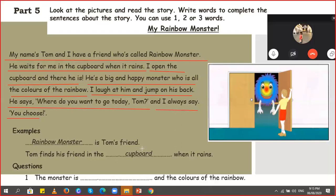Rainbow Monster is Tom's friend. Tom finds his friend in the cupboard when it rains. The monster is big and happy and the colors of the rainbow.